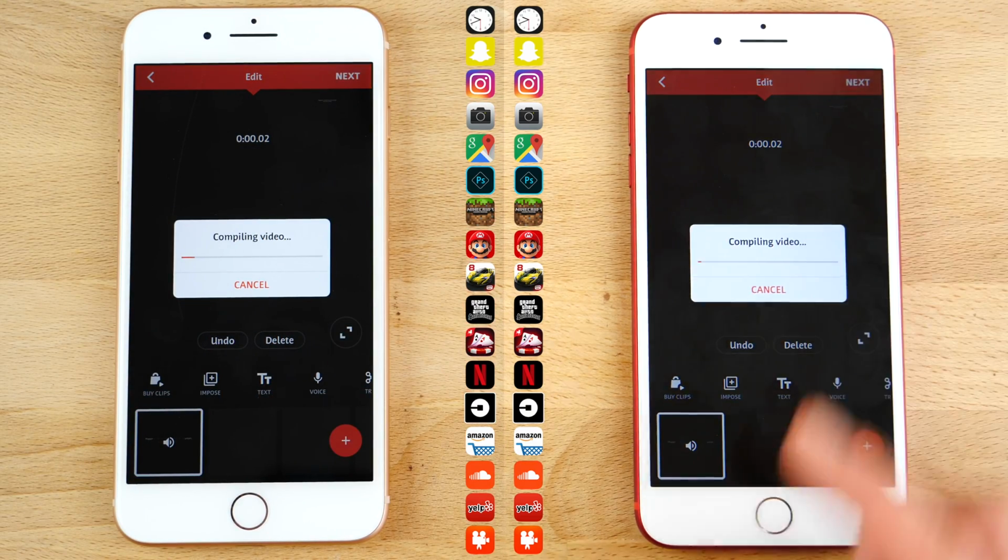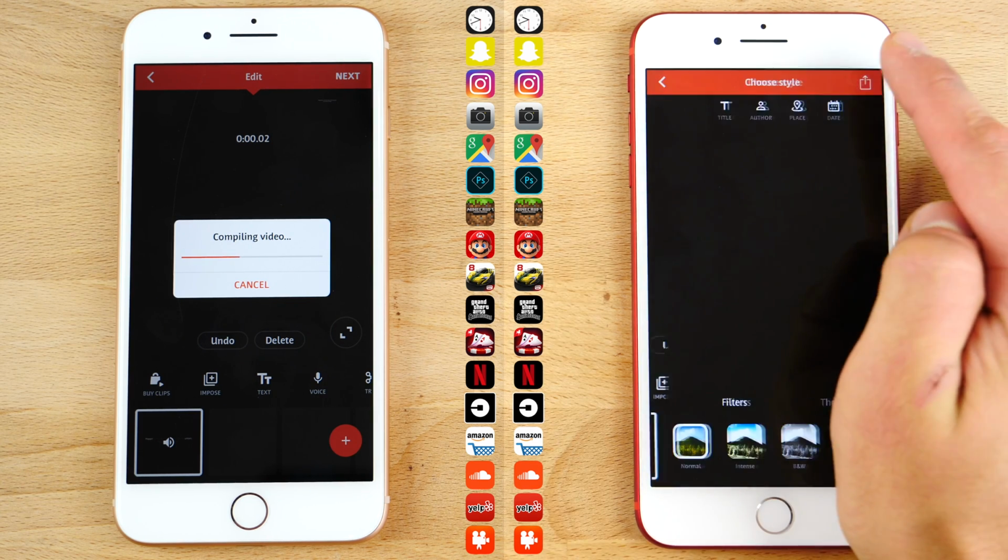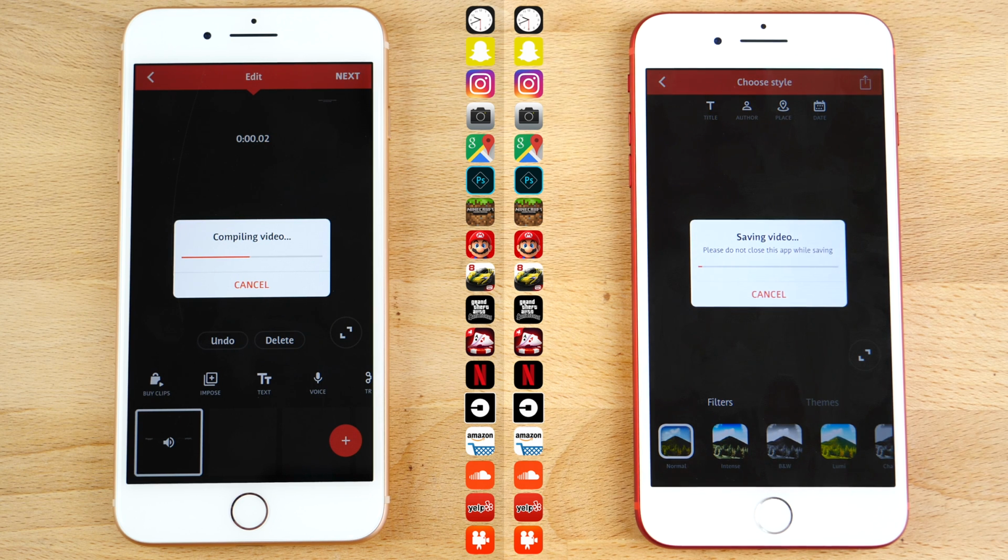And this is a minute and 30-second 4K, 30 frames per second video. So nothing too special, something you're going to see fairly commonly now, and we're importing them, compiling them, and exporting the very same video. This is where it kind of struck me, wow, the iPhone 7 Plus is so well optimized. The same video, the same compilation and export, it was faster. It's already saving the video while the iPhone 8 Plus is still compiling that video. And that's a very interesting thing to see.